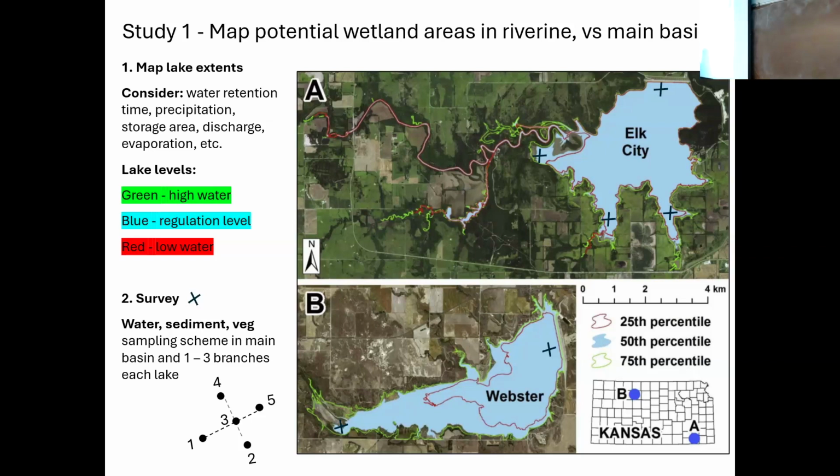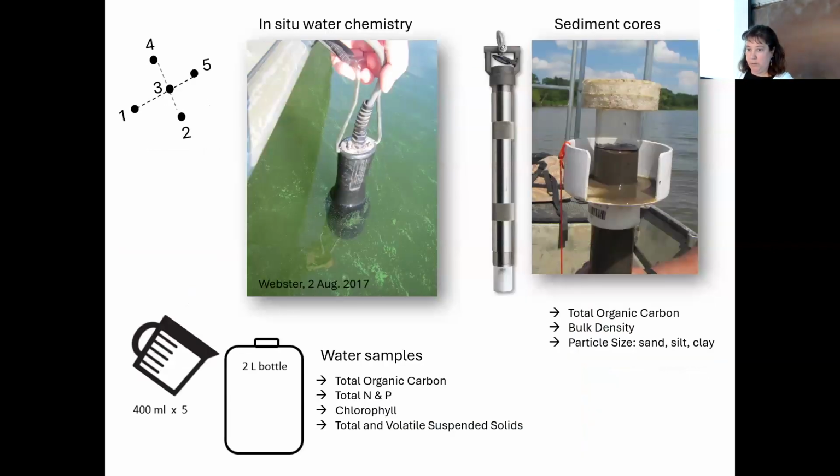We had 2 perpendicular transects where we'd have 5 points where we take water samples and composite them into one sample, one jug that got analyzed. We'd look for vegetation along the transects and also take a sediment core at each spot. So this is what it looked like in the field.